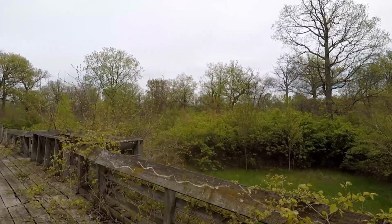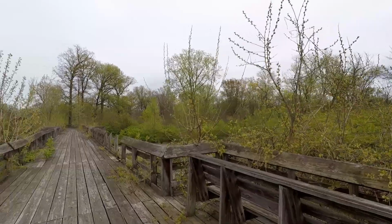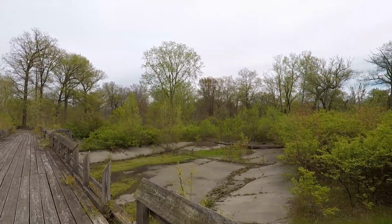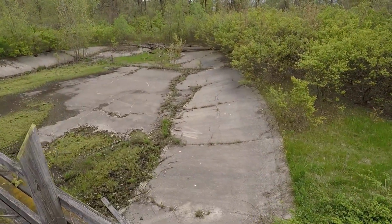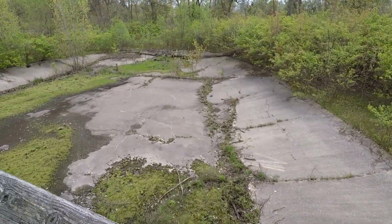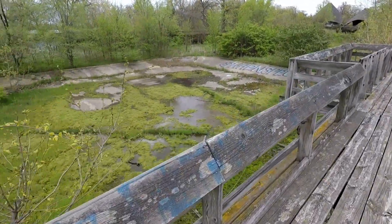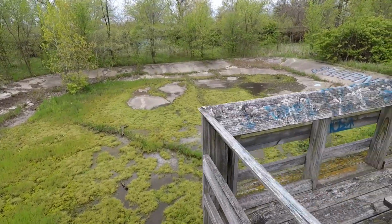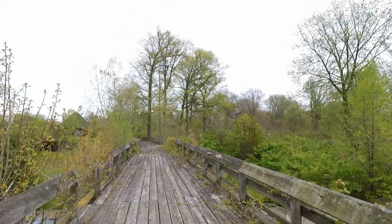Midsummer, this will be completely covered in vines. I would take a little bit back more every year. Here we've got some giant concrete areas, which might have been hippos or seals, some kind of aquatic exhibit. Both sides. So who only knows? Yeah, you've got wildlife in there now, but not the kind they had back in the day.